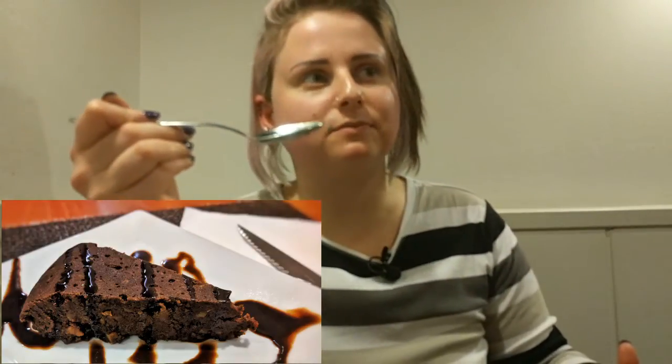Definitely nuts in it. I'm glad that there's other flavors in here than just chocolate. It gives, you know, a little bit of variety to what you're eating, complexity to the flavor. Because, you know, we all love chocolate, but you can be a little bit more creative.